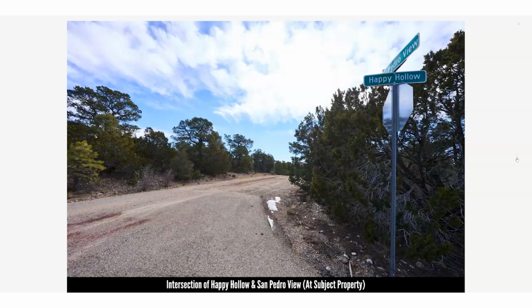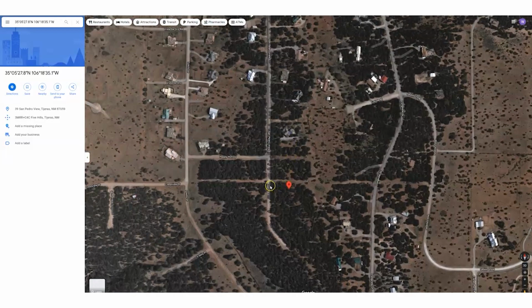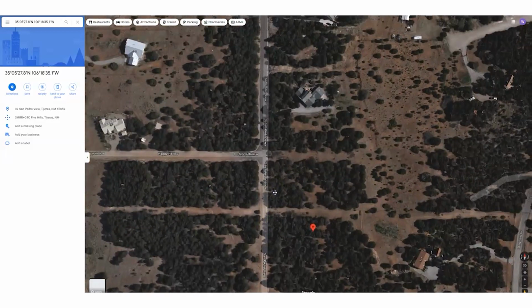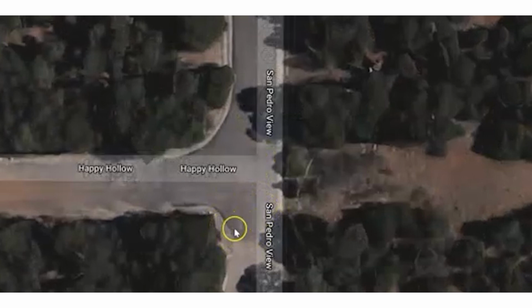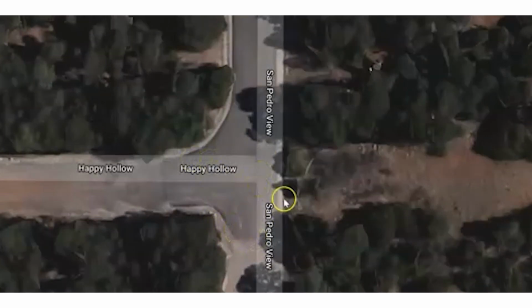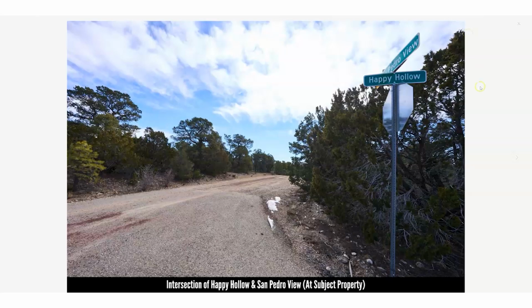It should also be noted that, as you saw in the photos, there's paved roads really all throughout the region. The subject property sits just a little bit shy of where the paved road ends out here. And actually, if you zoom in on the map, you can see paved road ends really right here where San Pedro meets Happy Hollow. And the subject property is just about 200 feet south of that. So realistically, you'll be able to access the property in really any vehicle type. All these roads are very easy to manage out here.